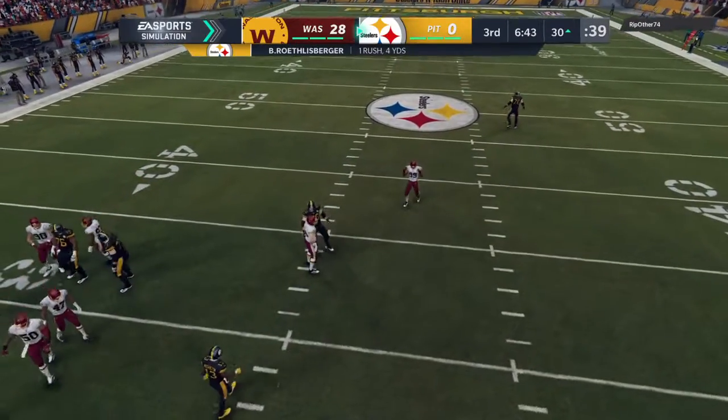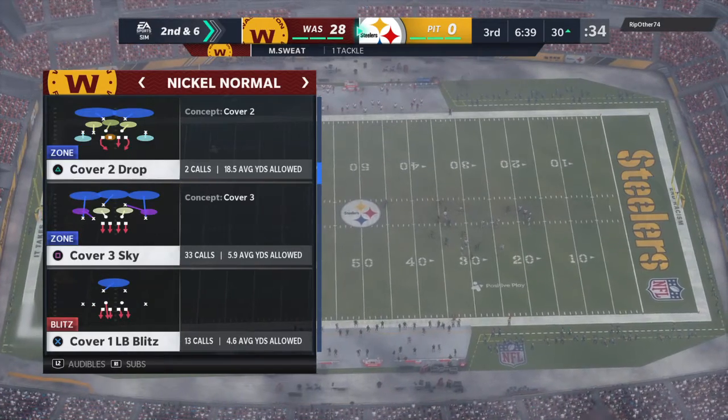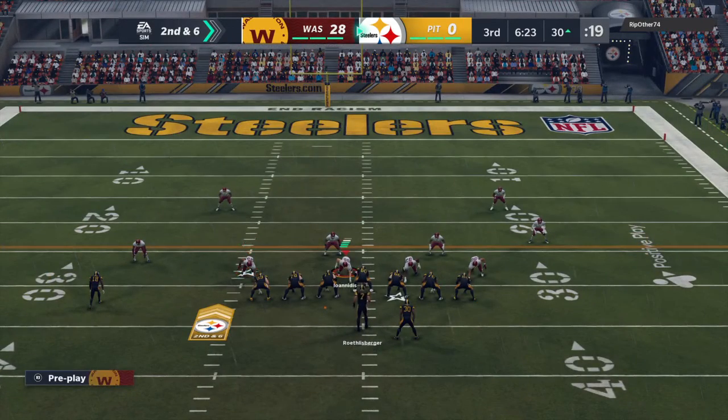Give him 4 yards there on the first down keeper. I feel like I could see what he was thinking on that carry. He wanted to follow that big tackle through the hole. Ended up only getting 4 yards on the carry. I think he had designs on that one being bigger.